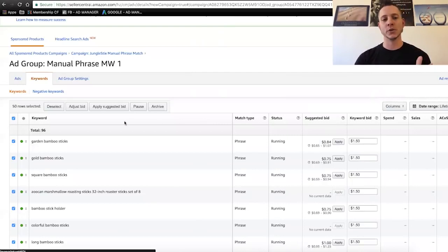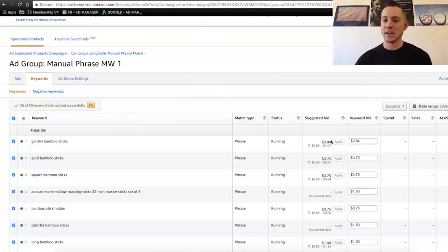And so what we're going to do is we're going to go a little bit farther than what a lot of people are doing, because they're probably just applying suggested bid, right? 84 cents, and they're calling it a day, right? But there's probably multiple people who are doing this. And so one little thing that we can do to stay one step ahead is we can come in here and we can go to adjust bid. And then if we increase the bid percentage by 1.1%, right? Or even 1% or 2% or whatever you want to do, right?